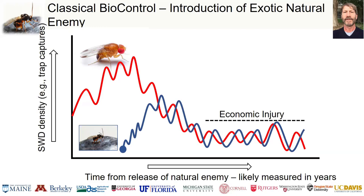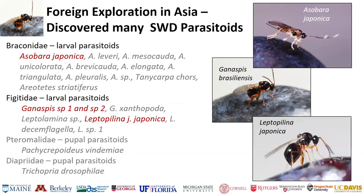In our importation efforts, we discovered about 19 different parasitoid species attacking spotted wing. These 3 pictures, Asobara japonica, a Ganaspis species that was identified as brasiliensis, and Leptopelina japonica, were the 3 most important ones that we focused on in quarantine.